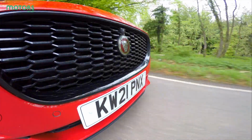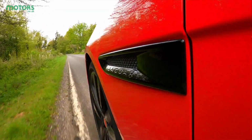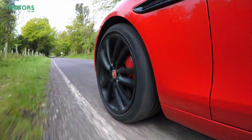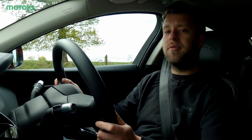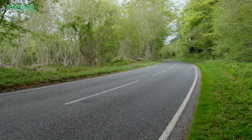When it comes to outright refinement, okay, the cabin of the XE isn't perhaps as hushed as you might find from rivals, but it's certainly not too loud. You're getting a certain amount of wind noise and road noise, but it really does feel like it's refined and comfortable. It's just those noises do impede on what would otherwise be quite a quiet and solid cabin.